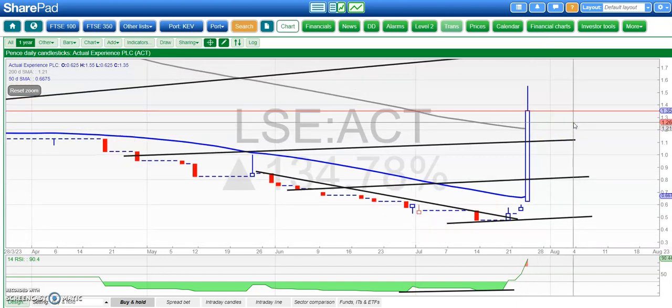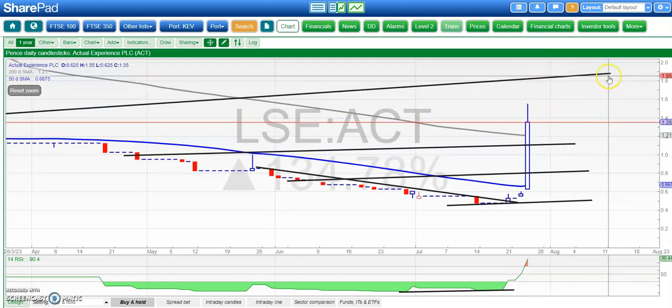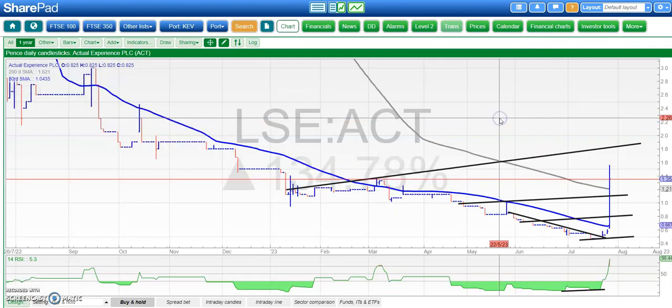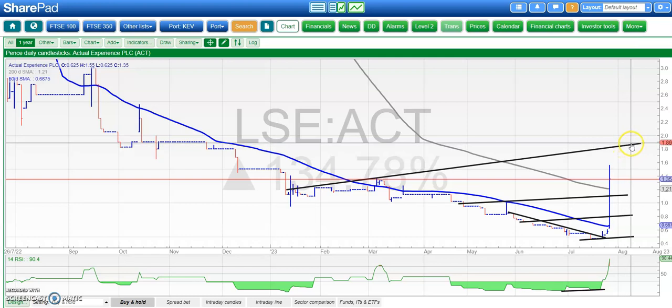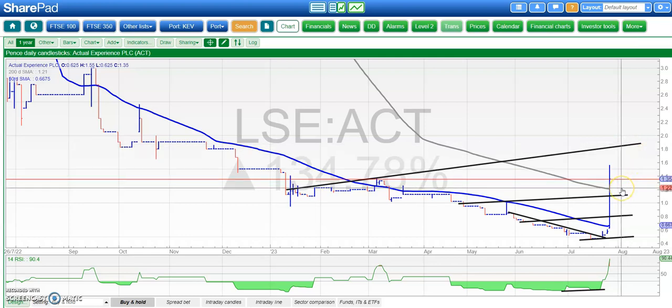And we have one final target, which is up to 1.9 pence, which is basically a resistance line projection from the beginning of the year. So 1.9 is the best case scenario, while we remain above the 200-day moving average and late March resistance at 1.2. So I think that's a pretty specific map there for the shares.